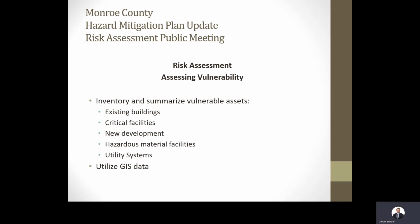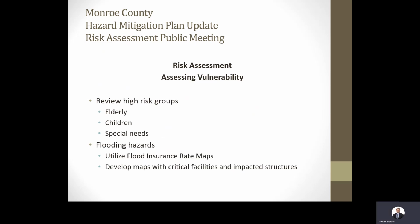We're looking at an inventory and summarizing vulnerable assets such as existing buildings, critical facilities, new developments that may be taking place in Monroe County, hazardous material facilities, utility systems, and we're also utilizing GIS systems. We're looking at high risk groups such as the elderly population, children, and special needs. And for flooding hazards, we're utilizing flood insurance rate maps. We're developing maps of critical facilities and impacted structures as well.